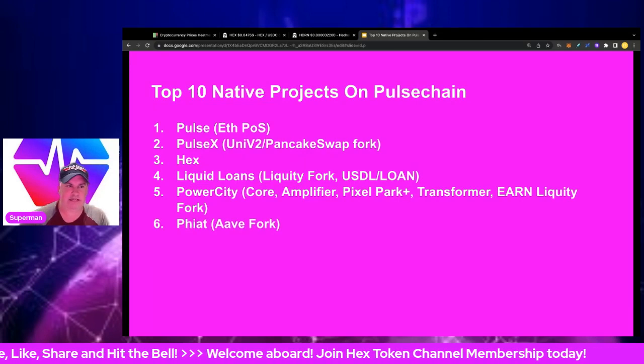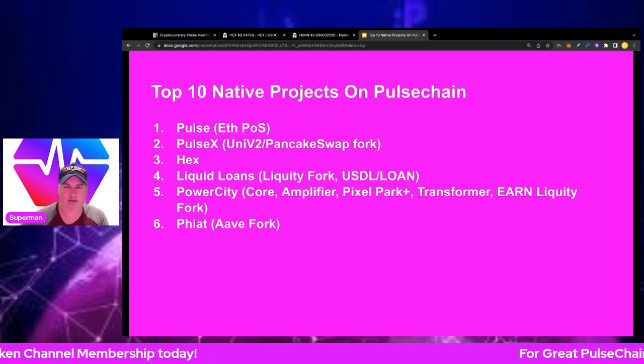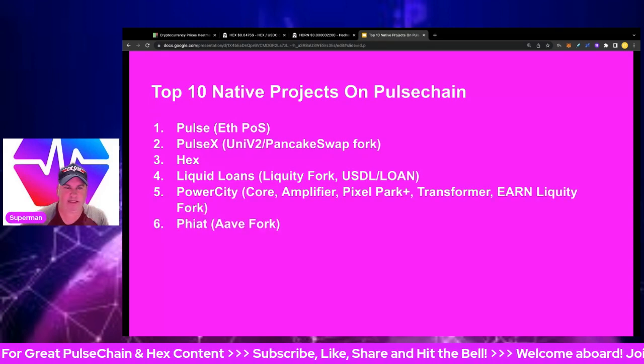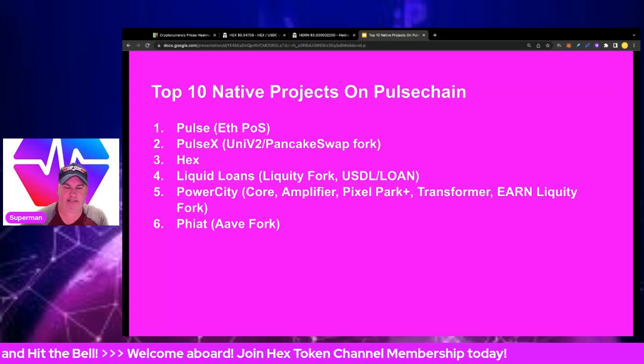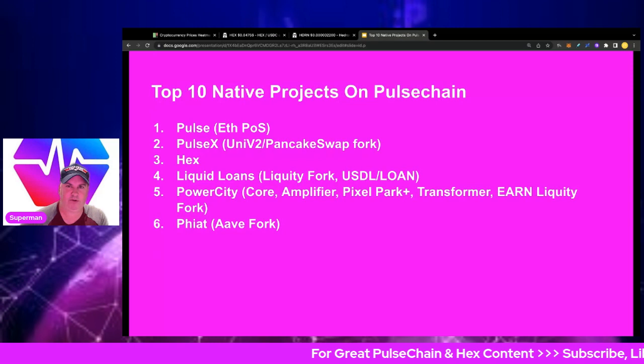Now, the next one is number 6. Number 6 is Fiat, and Fiat is a fork of Aave, and of course Aave is one of the top ranked DeFis on Ethereum, and Aave's market cap is 1.3 billion, so it's pretty big. And of course, we may see a massive ramp up on Fiat. Now, Fiat had a very small sacrifice, only in the several millions of dollars. So they have potential big X's upsides, and of course, big market cap upside as well. Now, that is subject to good marketing and people using the platform. But if it gets even a fraction of Aave, this could be worth a lot of money.